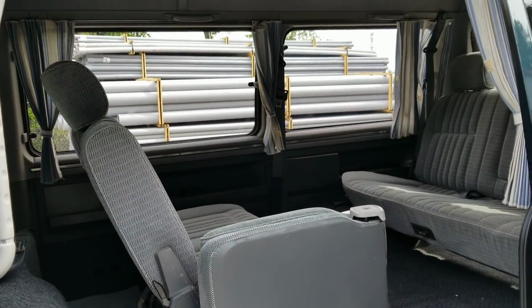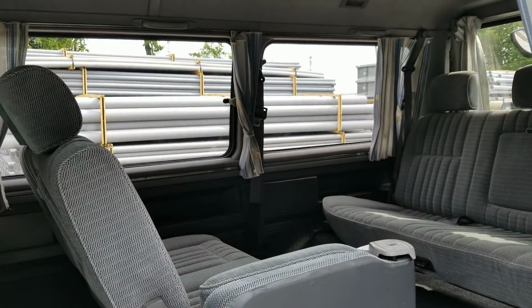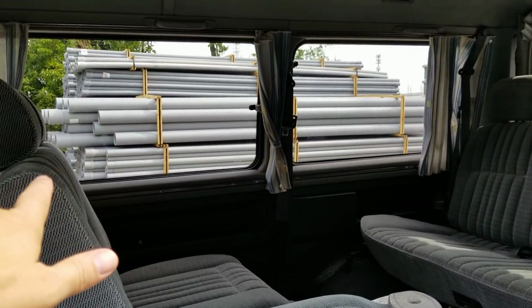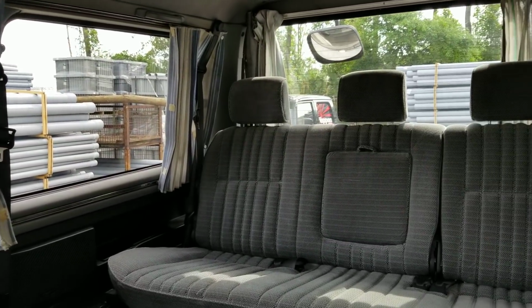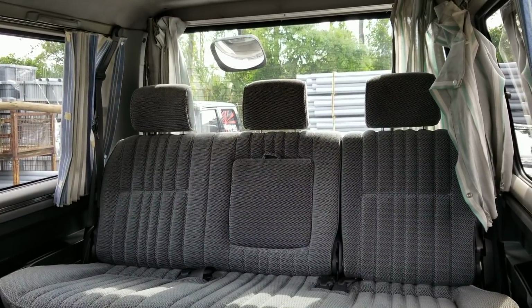And of course, all these seats, if you flip it the other way, all the seats fold down flat, and you could put an air mattress back there as well. You have all your curtains throughout. Every single window has curtains. Oh, that one's hanging down. I gotta put that one back on the hook.